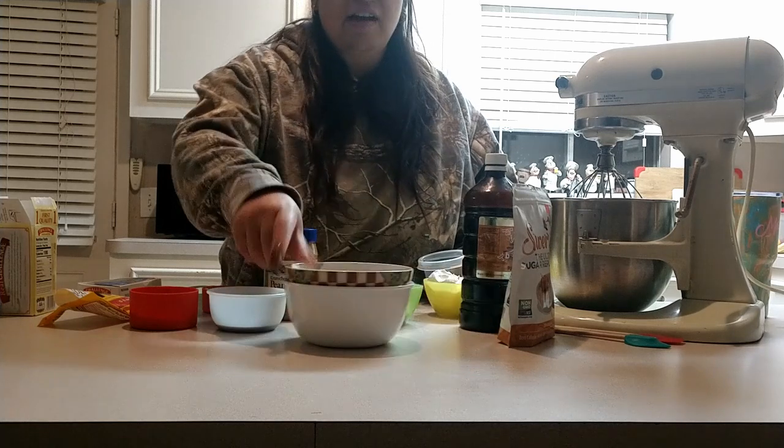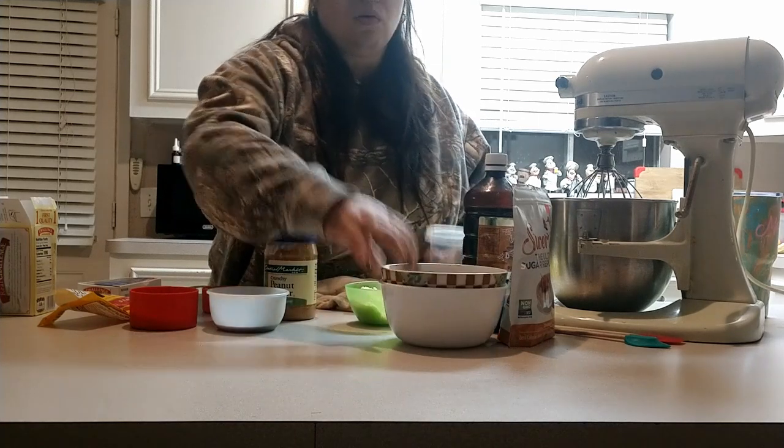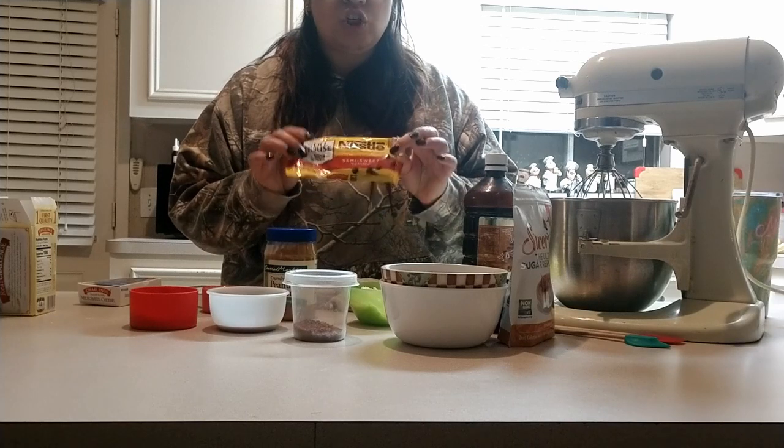And as you see here, guys, I have two bowls right here, so that once I mix everything, I'll mix it up and put it in the bowls. And then for my family, I'm adding in for them the Nestle semi-sweet chocolate.